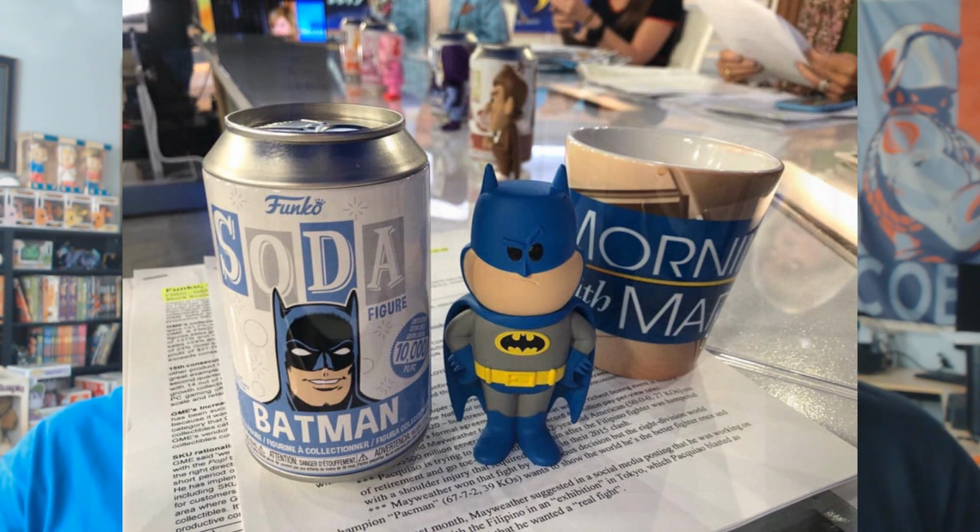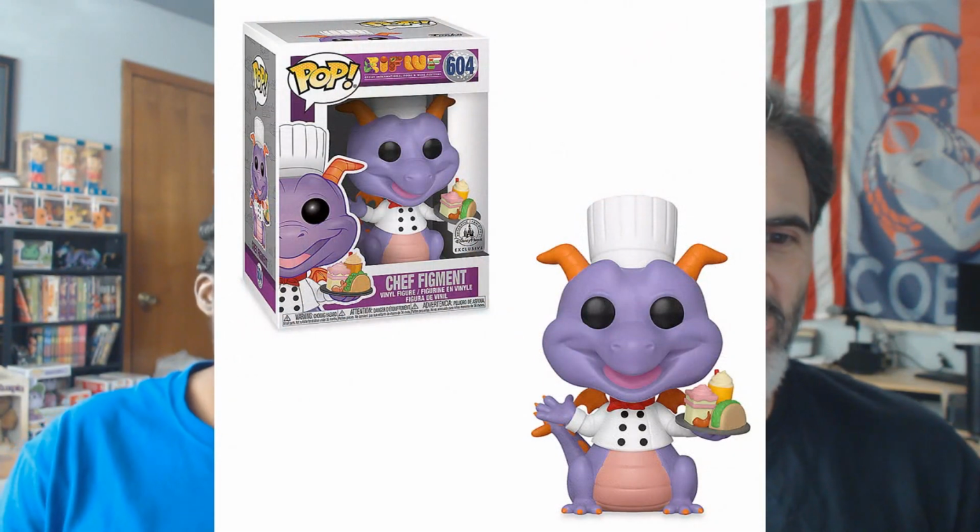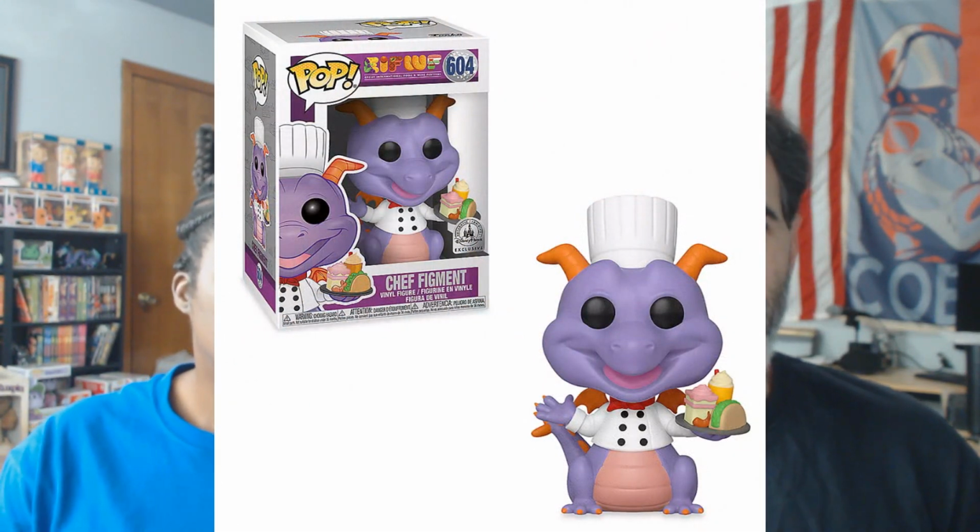Here's an official image, and that is Chef Figment, and that is a Disney Park exclusive. He's got a tray of goodies there.